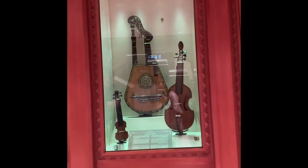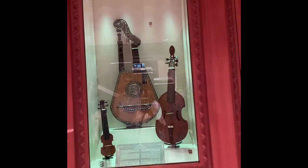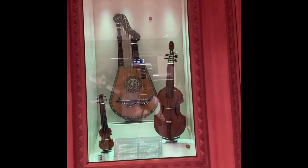Here we have the cutest instrument, I think for kids or something. This small one: an Italian teacher taught dancers in the past, moving from place to place. The normal violin is heavy to carry, so he made a small one to keep in his pocket. That's why it's called a pocket violin.